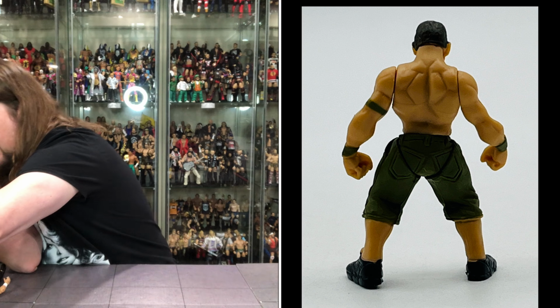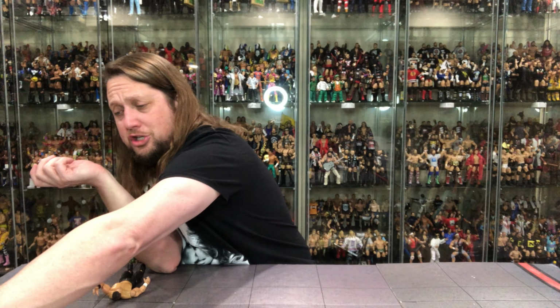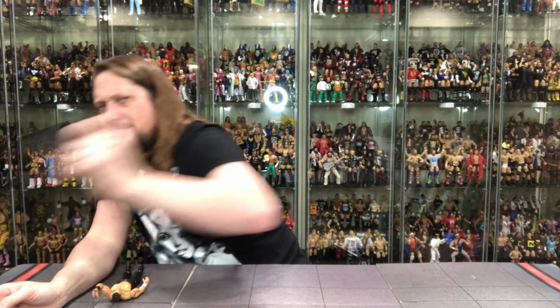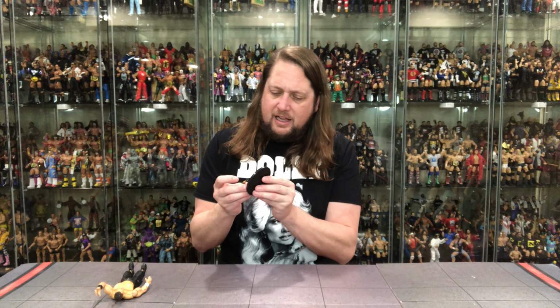Let's see if I have a stand handy. I didn't have a stand handy because usually these jacks don't fit on stands. Here we go. I always got something handy somewhere. In arm's reach, as they do say. But will he fit on a ringside collectible Mattel stand? He will not. He will not.